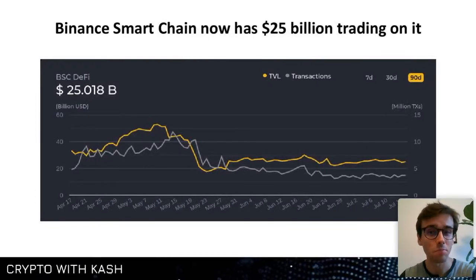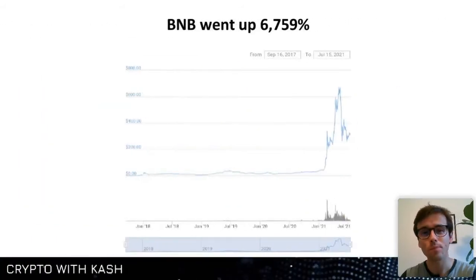Fast forward to today, and Binance's blockchain is up and running. It's called Binance Smart Chain. You may have heard of it. And there is currently a whopping $25 billion being traded on it. So Kash was dead on the money when he recommended Binance Coin. And that's reflected in the returns he made his members. At the time of Kash's tip, BNB was trading at just $10 per coin. Today it's trading at $417. And in recent months, it has gone as high as $686.